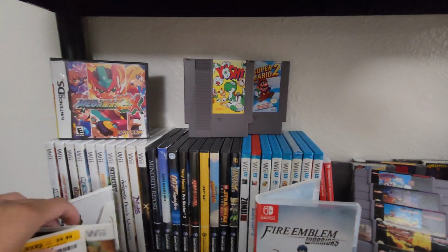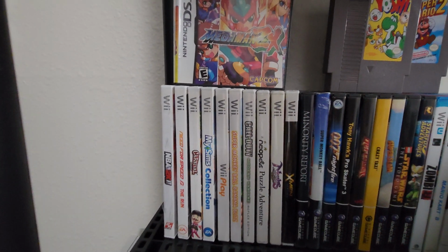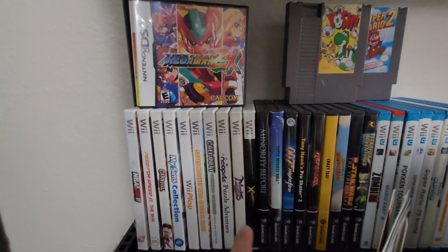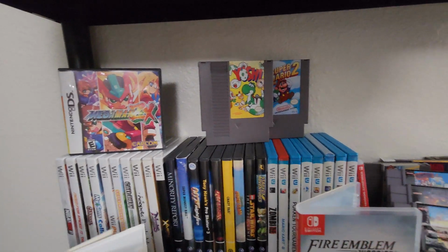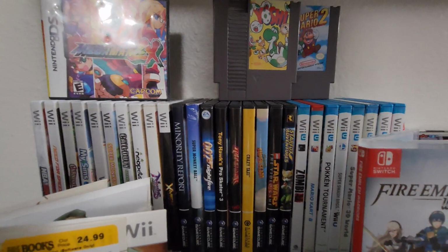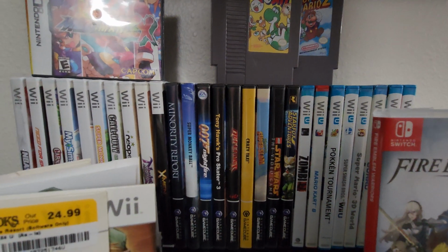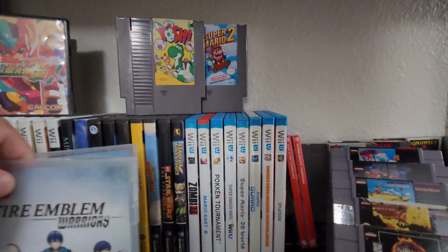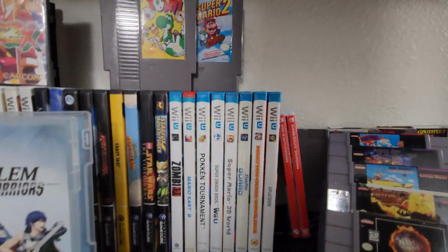What else we got? We got back here some Wii games. These are kind of like the, I guess, more my favorite ones. Nothing too crazy. The Knights pickup was really nice. We got a Mega Man game on the DS, and then for GameCube, just like a small selection of games, probably like 7 games I have right here. All some pretty good titles too. Same with the Wii U, maybe around 7 games too, 8 games, and all solid titles.